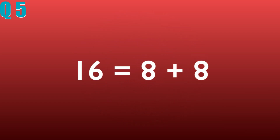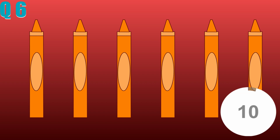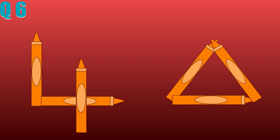Like this. Now question number 6. Make 4 triangles out of these 6 crayons. Can you do it? Here's the answer. So, did you get all 6?